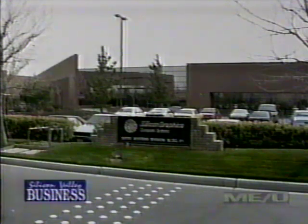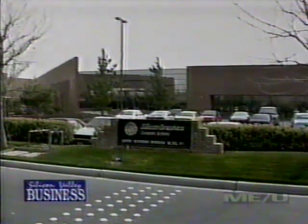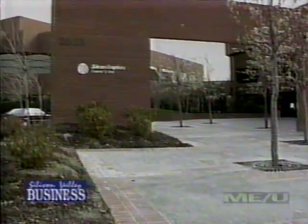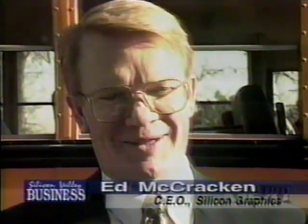And along those lines, Silicon Graphics is enjoying what promises to be a very strong 1995 as well, at least according to that company's chief executive. The workstation maker enjoyed record results during the end of last year, and now company chief executive Ed McCracken says 1995 looks equally strong. Silicon Graphics is kind of on a roll right now.